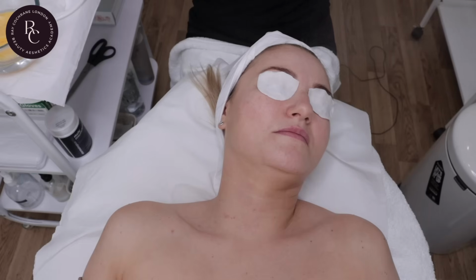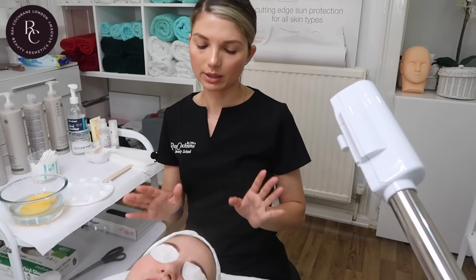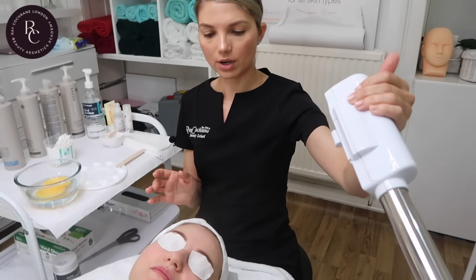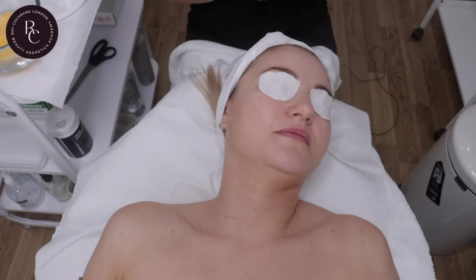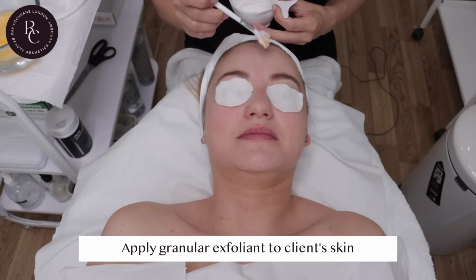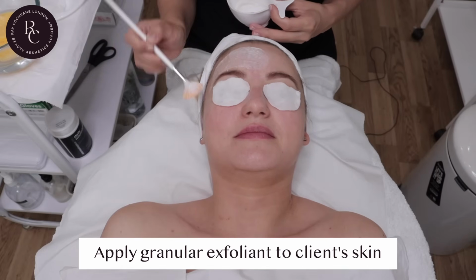So I'm just gonna turn her like that. We can also move the bed a bit upwards, but at the moment I think she's in quite a good position. Yeah, she can breathe absolutely fine, and it's a good setup. So we're gonna steam the skin, and after steaming the skin for about a couple of minutes, I would like to add my exfoliator. I steamed it only for a couple of minutes, and I'm going to add my exfoliator, literally like that.